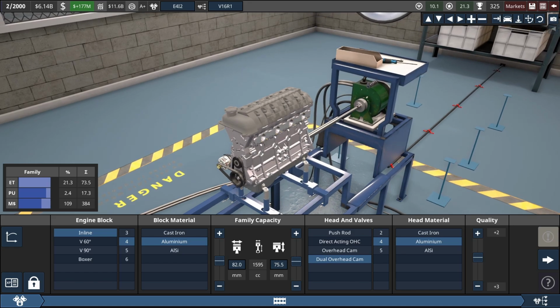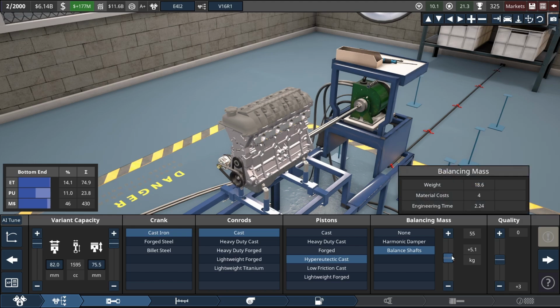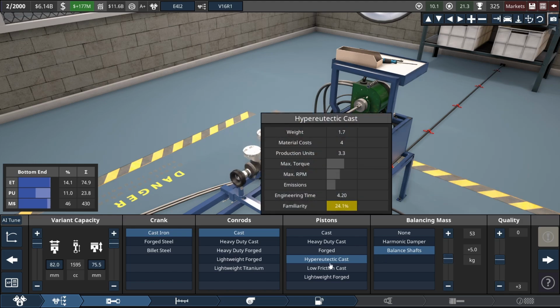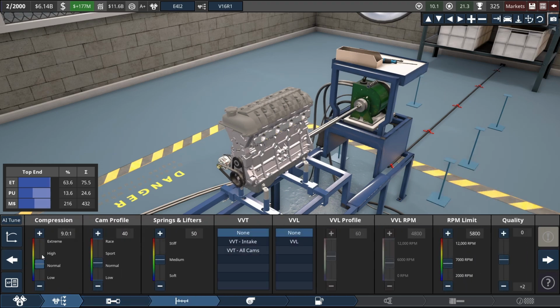As for the base of this engine, it's going to be an all-aluminium 4-cylinder with 16 valves, as per usual of engines of this time. And yeah, I think we'll just make a normal engine here. So we're going to do balance shafts and all cast with hyper-eutectic cast pistons, because they help with fuel economy and stuff like that. Another thing we'll do is increase compression to the point where we will be gaining a lot of efficiency from it. Same goes for the cam profile.